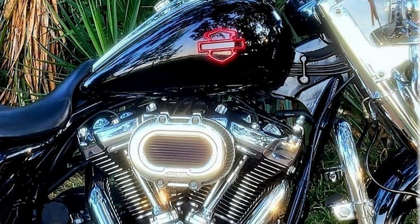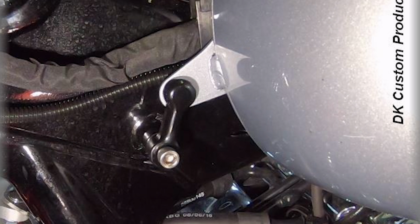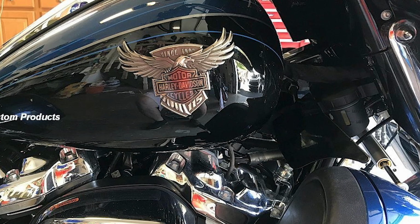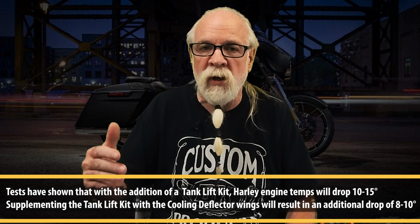And so what we did is, while we street developed the tank lift and tested it, and the same with the CDW, and we've had those numbers published for a long time, we know that a tank lift on a bagger or a trike and a softail and a twin cam and a dyna will cool the engine temperatures 10 to 15 degrees. And we know that cooling deflector wings on the touring models and trikes will cool the engine another 8 to 10 degrees. But we know that just from riding and measuring temperatures.